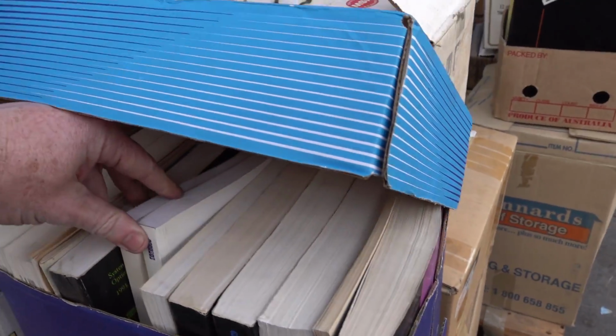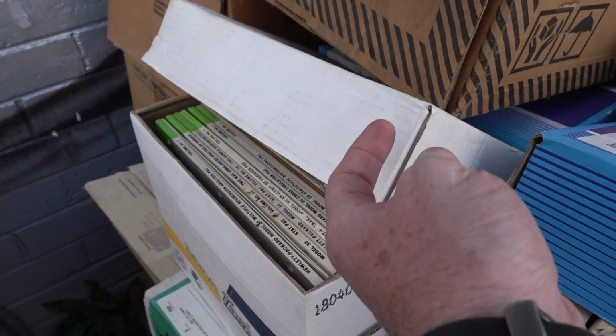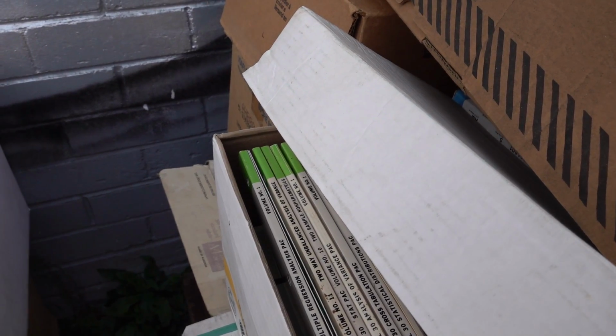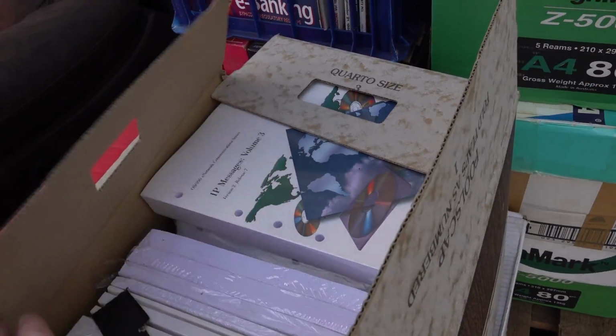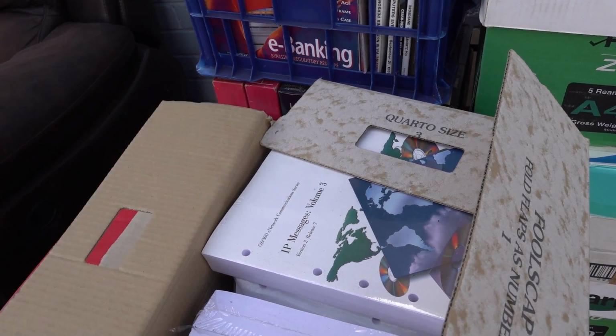Tons of books, just documentation, more digital stuff. It's just tons of HP. 30 multiple regression analysis pack. So that's all the program packs for some HP stuff. Look at that, all shrink wrap. IP messages, volume 3, yeah.